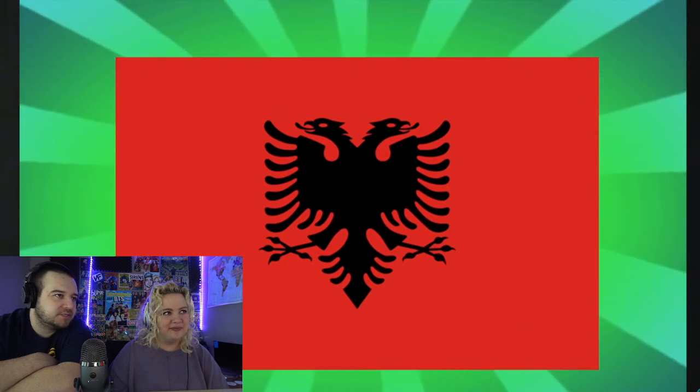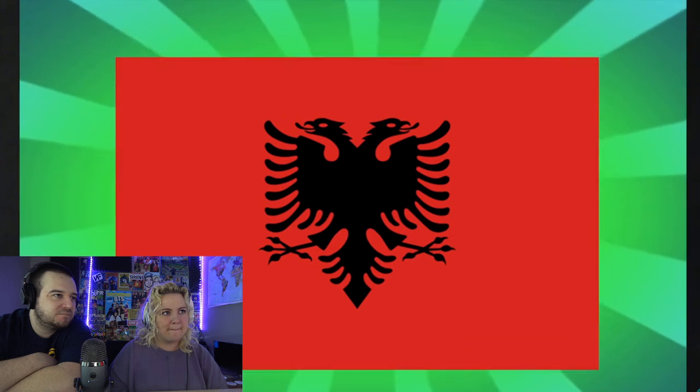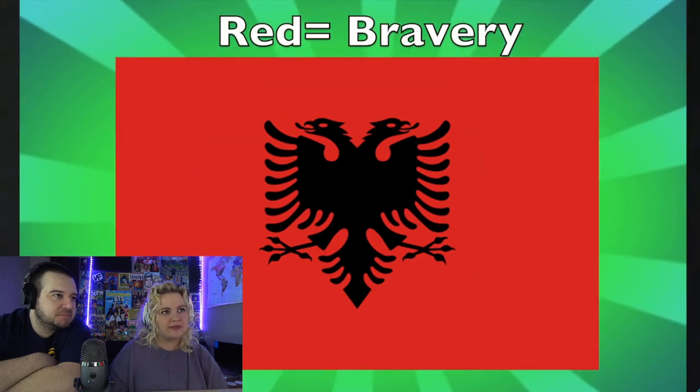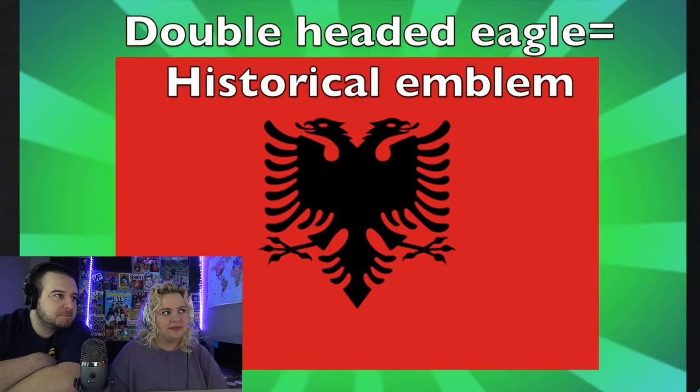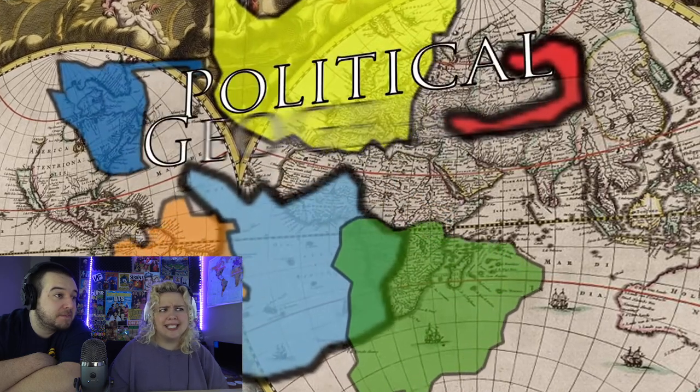As you can see, the Albanian flag is actually pretty simple. It's just a red banner with a double-headed eagle emblem on top of it. The red represents bravery and courage, and the double-headed eagle is an emblem that the Albanians have claimed they have historically used to identify themselves as a people group, even though there may be some other countries that would argue.